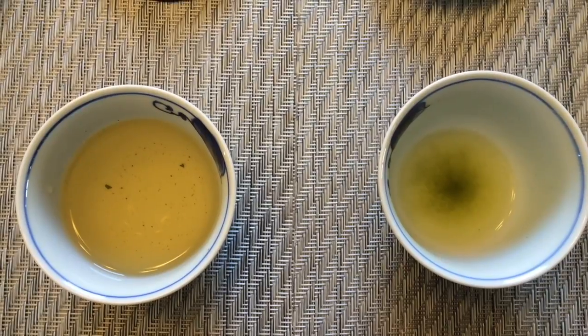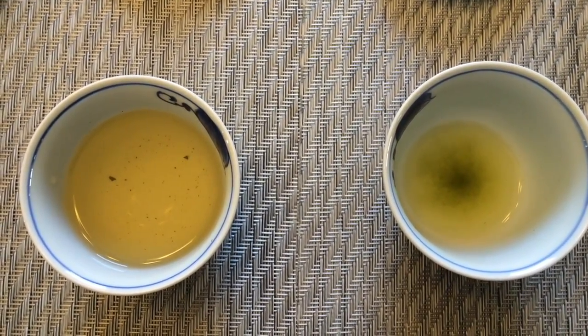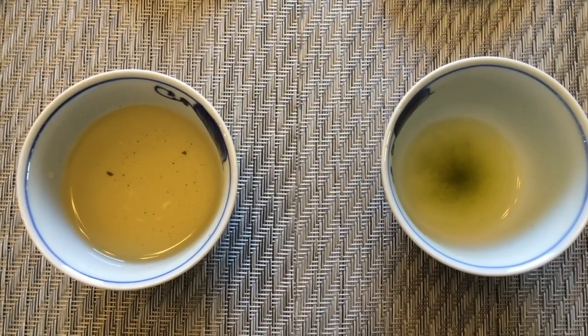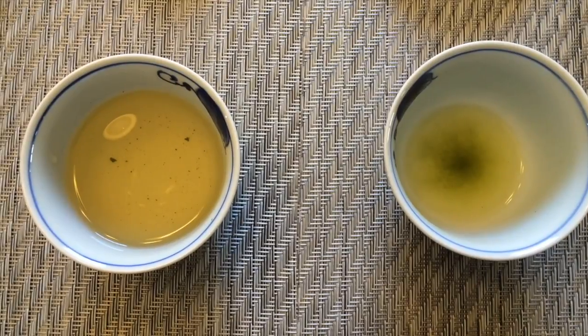Green clouds and mist on the left, and green Japanese orchid on the right. I forgot to get this video started before I drank most of the Japanese orchid. It was actually even more brilliant green. It's a very beautiful tea.